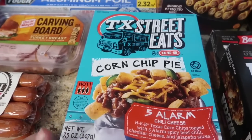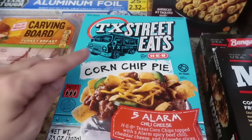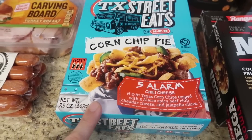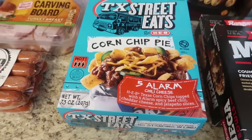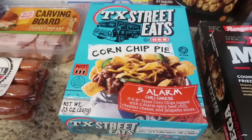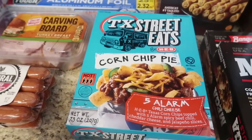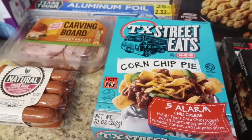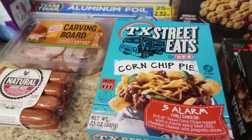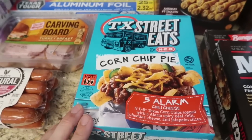But I got the Texas Street Eats, so it's like something you would find in a food truck, and it's H-E-B brand, and it's the corn chip pie. So it's 5 alarm chili and cheese H-E-B Texas corn chips topped with 5 alarm spicy beef chili, cheddar cheese, and jalapeno slices. So if I could pull the jalapeno slices off here and throw on some cooling sour cream, I think we should be good. And actually, I didn't see sour cream in here. I think I forgot that. That would be bad. We have some, but let's hope it's enough. So fingers crossed for that.